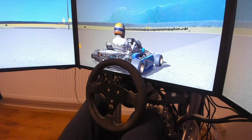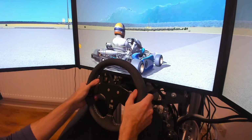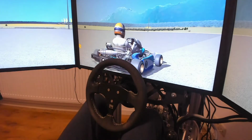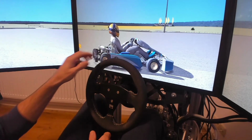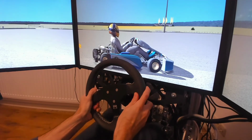So here we have the little go-kart. Extremely suitable things for explaining caster, whatever you want to call it. If we look at this thing from the side, let me just drive a tiny little bit.